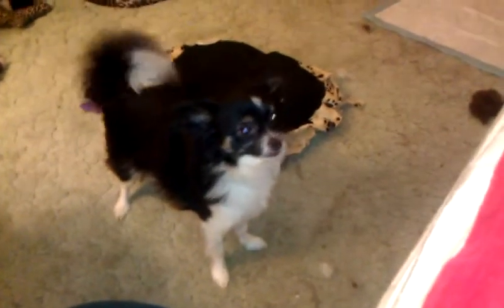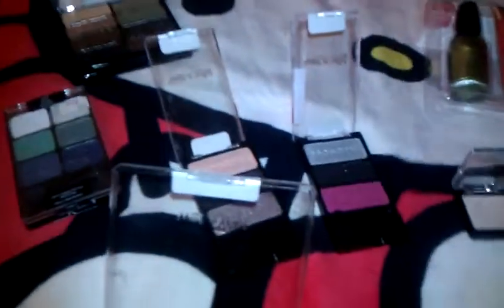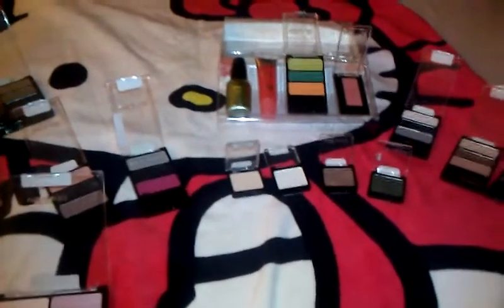Oh no, I got something on my Hello Kitty. Poppy's like, what? What happened? What are you doing over there? I'm gonna have to wash her. I haven't even used her yet.